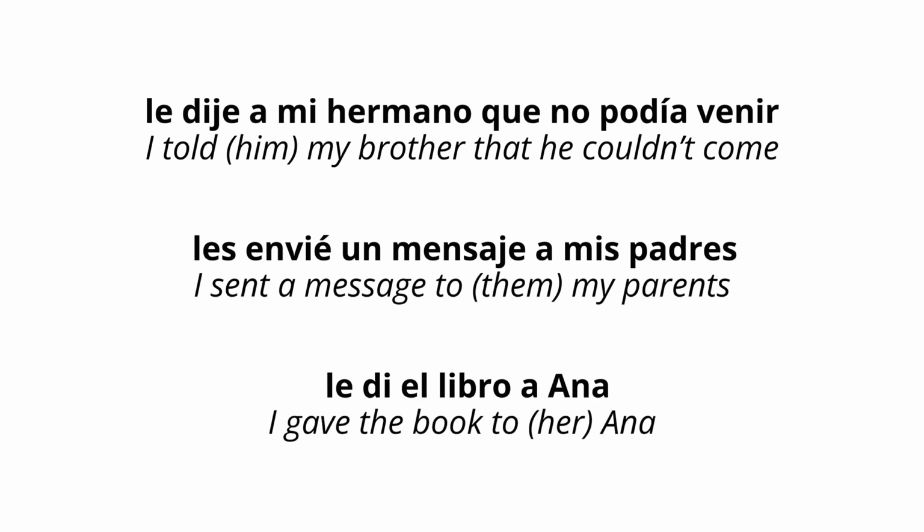Le di el libro a Ana. I gave the book to her, Anna. So in English, we would tend to say just, I gave the book to Anna. In English, we tend to drop the him or her if we have the name or the noun, but in Spanish, they leave it in.